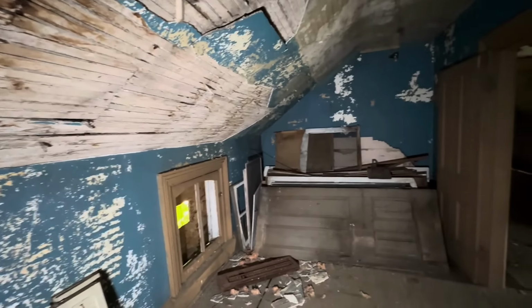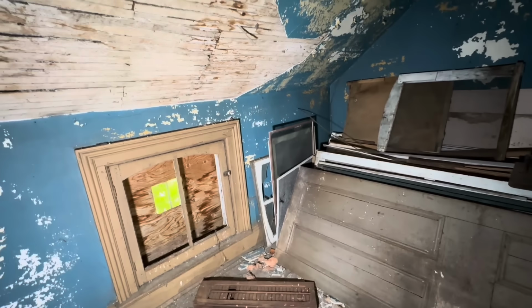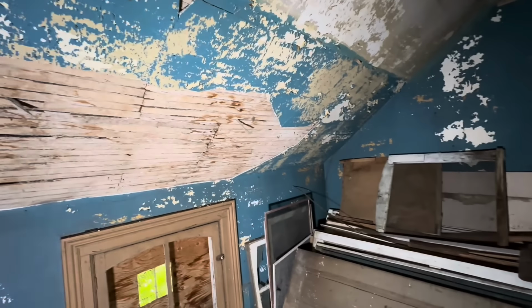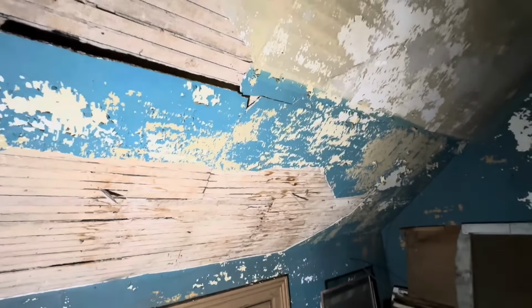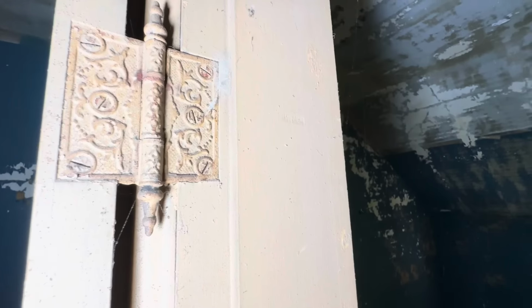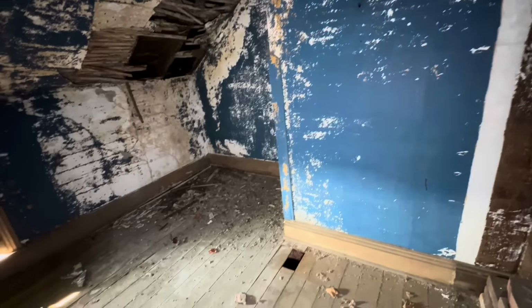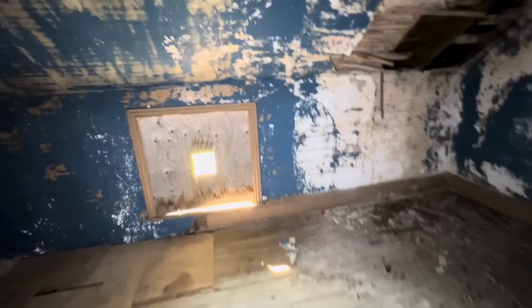Well, this part's seen better days too. Here's just some extra doors and storm windows, that kind of stuff. The blue and the white and kind of that beige. There's even a gray. You can see all the different colors as the paint slowly peels off the walls. This is a big house. That vent's kind of fallen off.